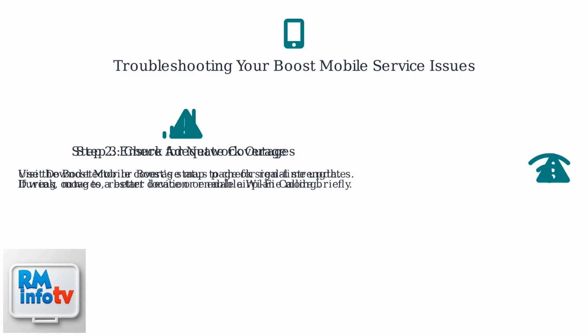Finally, check for network outages. Visit Down Detector or Boost's status page for real-time updates on any ongoing issues. During an outage, restart your device, briefly enable airplane mode, and consider contacting Boost support for potential data refunds. Remember to keep your phone's software updated to maintain compatibility with the network.